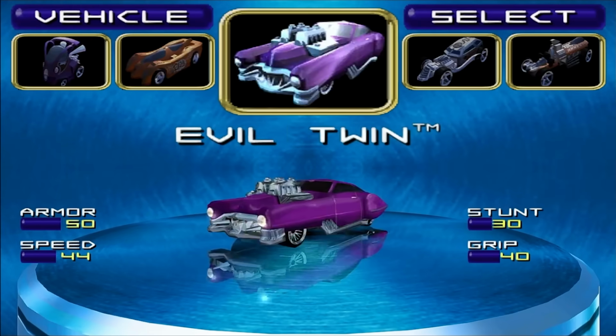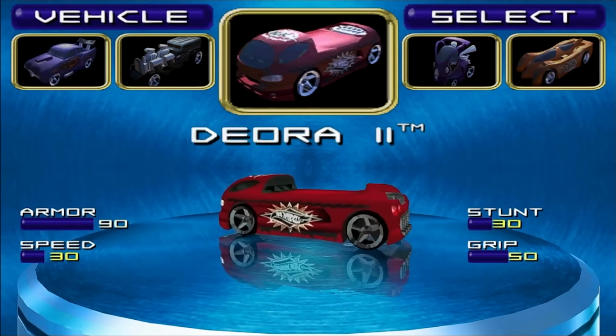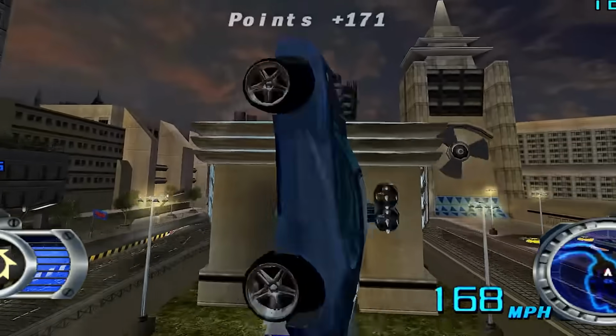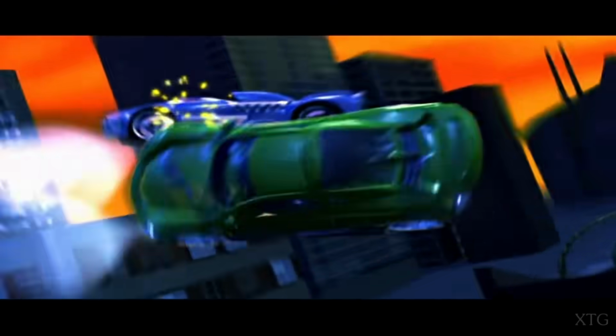It features a pretty good roster of 33 cars to play as, including the Poggers Diora 2, the weird Hypermite, and a freaking school bus. It starts out with an epic cinematic intro with funny flips. Let's go! Wait a second, does that mean you can do funny flips in the game too? Woo! Velocity X also had an actual story it follows with its own lore.